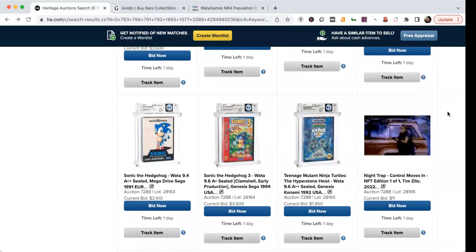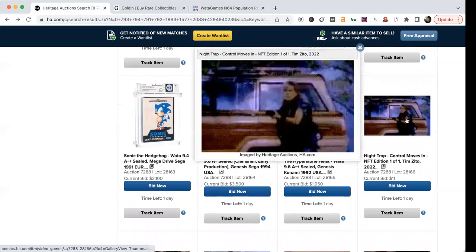Okay. All right, let's talk about these NFTs. No. No, please. Let's do it. I don't know what I'm looking at. These are Night Trap screen grabs. Whoever owns the rights to Night Trap did screen grabs from the game and turned them into NFTs. But why would you want this? They're standing by a Wagoneer. I'm not sure, but I'm mildly intrigued.